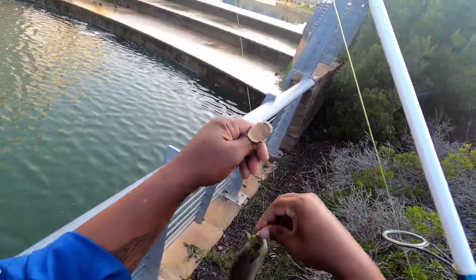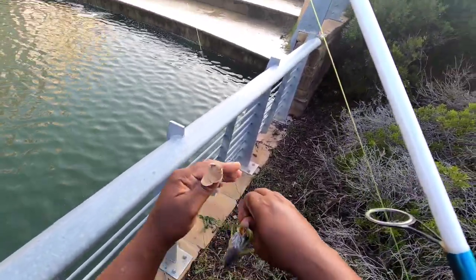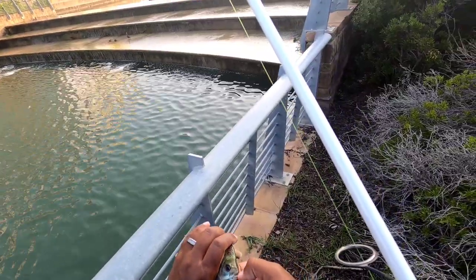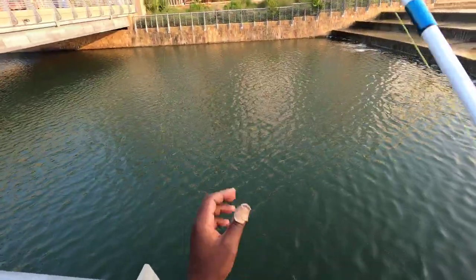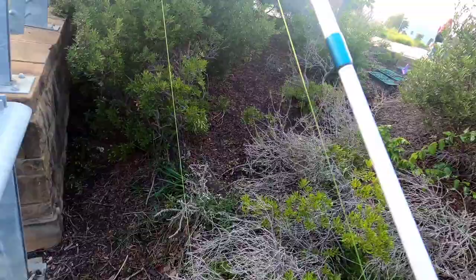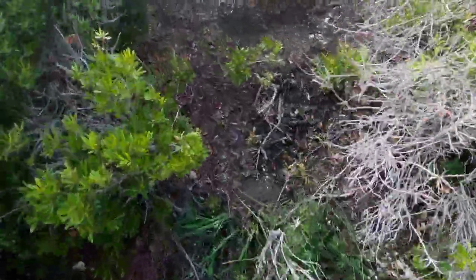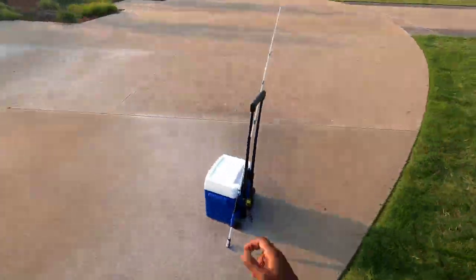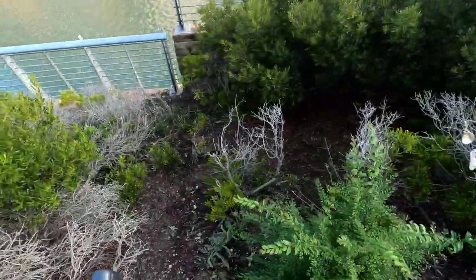Oh, that's a good one. It's probably a mixture too of a bluegill and a copperhead, a copper nose. All right, so I got my stuff up here. Hopefully nobody mess with it. Let me go and get it. Hold on. I'm kind of ducked off here. I might stay right here for the remainder of the day.